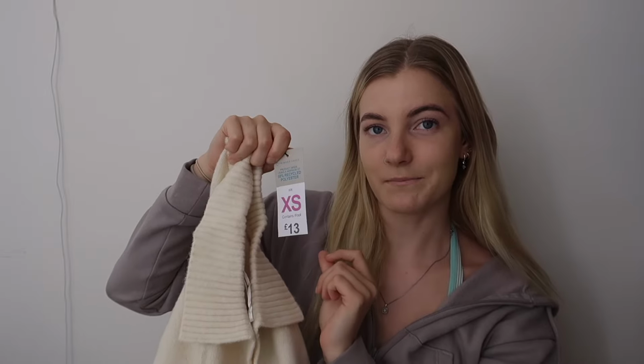And this was £13. I've seen a lot of people kicking off at the minute at how much more expensive Primark has got. But I've really noticed a difference in the quality of the new clothing that Primark are bringing out. This jumper is just really nice, thick and soft. I'm definitely happy to pay a little bit more if the quality is gonna be better than what it was. So I'm not gonna complain about it. It's still cheaper than you can get from most places.